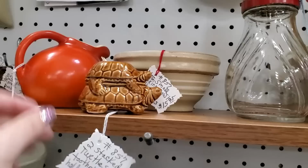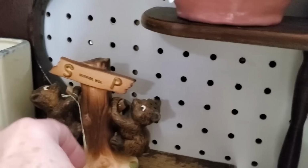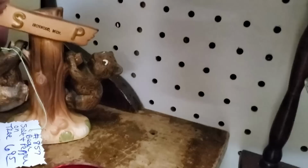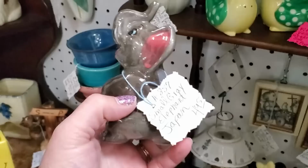Two turtles. That's kind of neat. Why do I like that? I'm going to get that. I like these too. They're from Ironwood, Michigan, and they're made in Japan. Oh, why can't they be 25 cents? There's a little elefante, made in Japan for $4.95. Made in Japan elephant for $4.95. He's got half of his Made in Japan sticker.